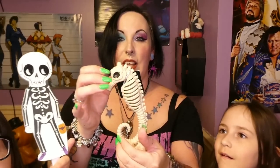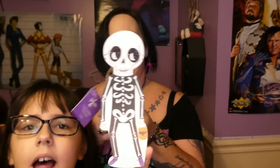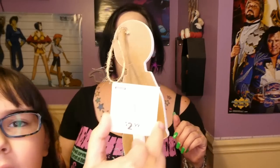Okay, next, I did end up picking up the seahorse. As I said, I love the seahorse, and I am a big fan of seahorses in general. I don't care if this is anatomically correct or not, but it was only $3.99. And then we also got the skelly. We got the skeleton. He was $2.99. We also got the other two that came with him. I thought the girls would like these.